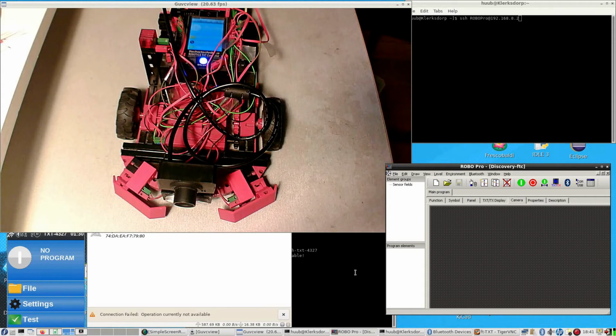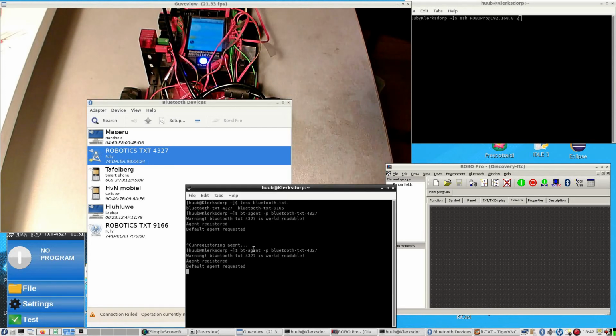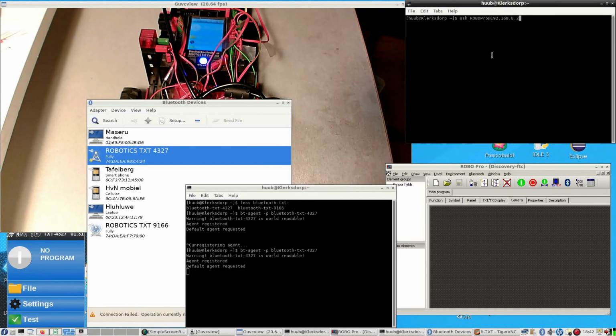So, I've talked in the past to the developer of ROBOPro. He says there's no interest, there was no interest, there will never be interest for a Linux version. So much for attempts to get things connected, although it does pair. That's not the problem. The problem is getting data over. And, well, this works, although it's one way. And that's it.